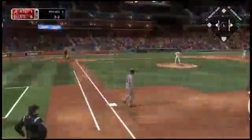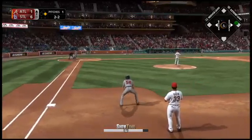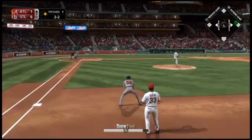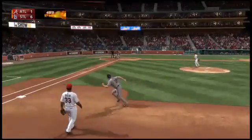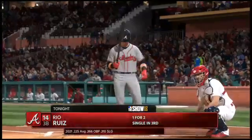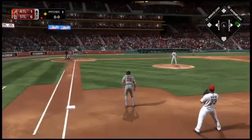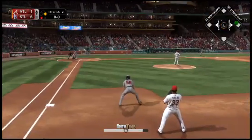Digging in once again, Rob Brantley. He went down on strikes last time up. Struck him out. Struck him out again, I should say. His 3rd punch out of the game. Rio Ruiz to the plate now. A hit in 2 tries so far.